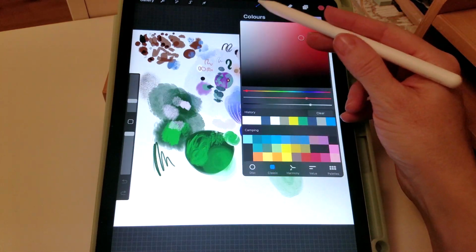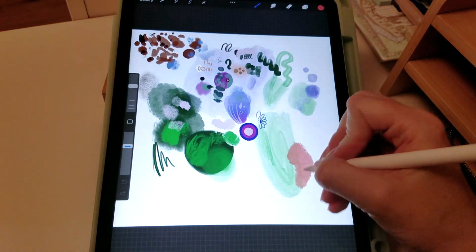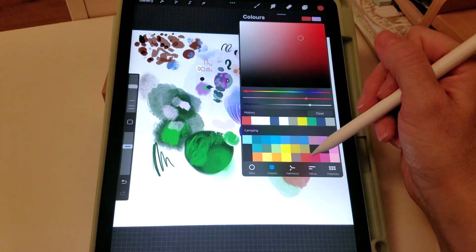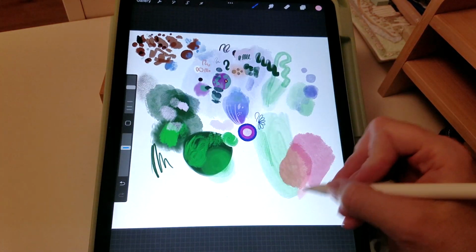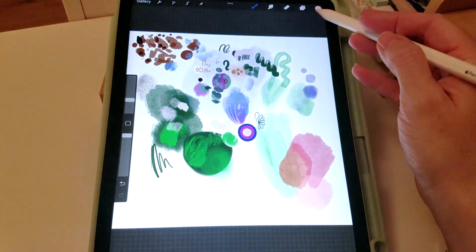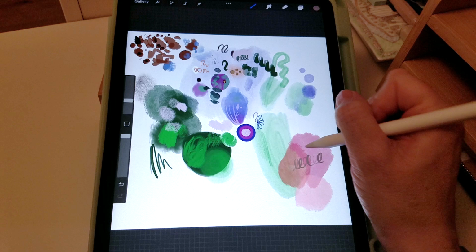I've still been playing around on my iPad using Procreate mainly, which has been really fun, getting to know the brushes and things like that. So the majority of my work on Patreon up until this month has been entirely digital. So it's all been drawn digitally on an iPad.